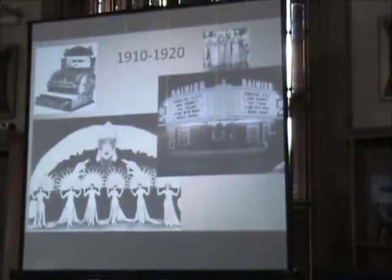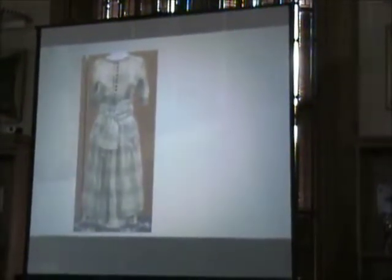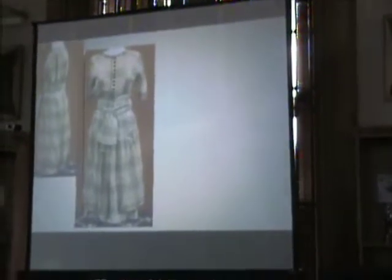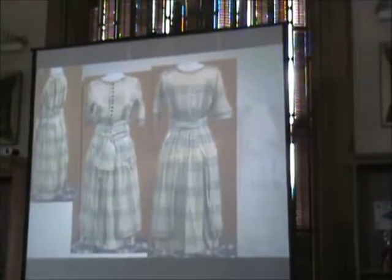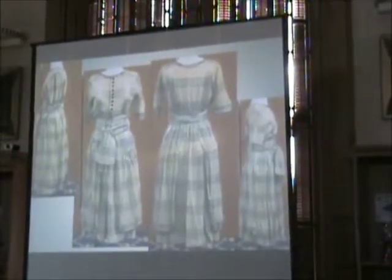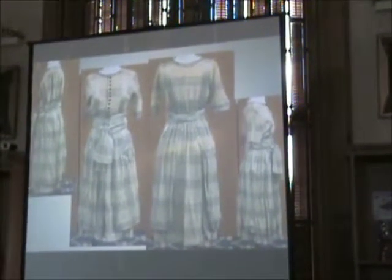All right, 1910 to 1920s. This is really one of my favorite pieces. So this is a green and black striped dress with ribbon and a matching sash. It has French knots and silk covered buttons and a tabard skirt.